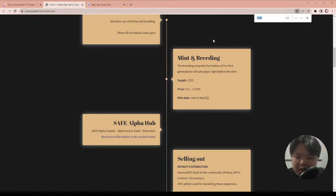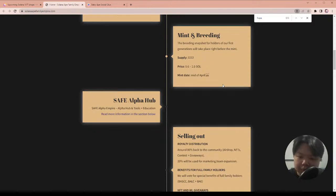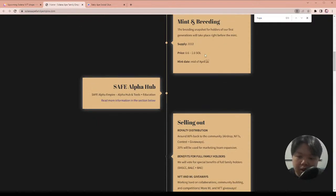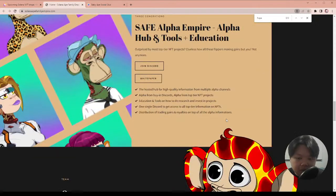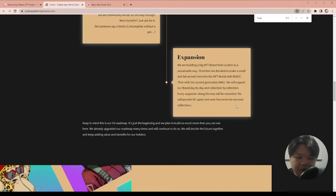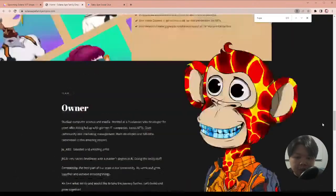Okay, let's just see. The minting, it's a collection size of about 2,000. And okay, they have the price as a range. Is this because one price is for the whitelisters and the other is for public? Not too sure. So Safe Alpha Hub. So these are, okay, it's for you to find alpha, I guess.